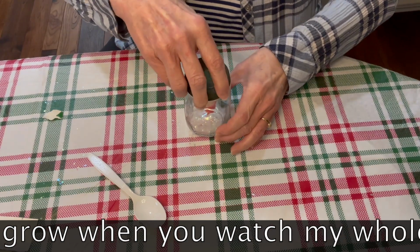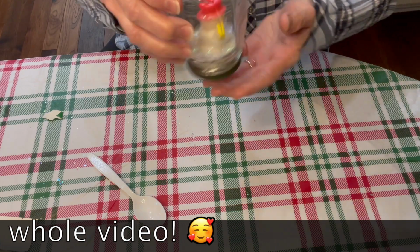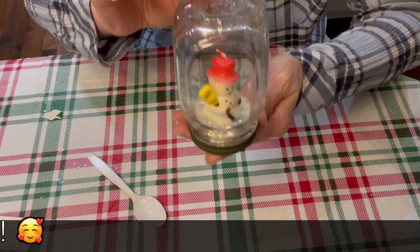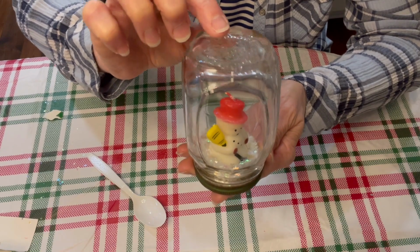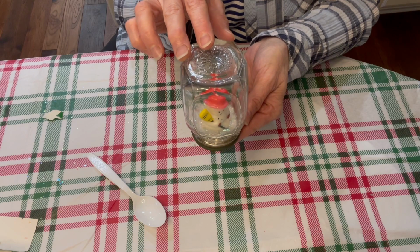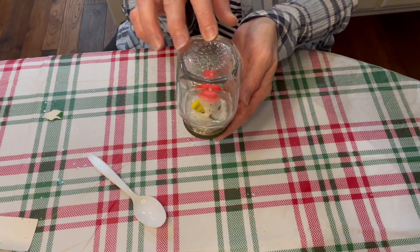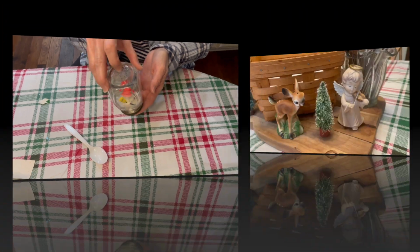Okay, take two. So far so good. He's staying on there. Here we go. Shake it around a little. I think that's so cute. Look how it turned out. So I love simple little crafts like this that don't take a lot of time and give you a lot of impact. So let me know, is this something you would try?